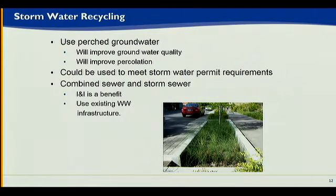There's plenty of capacity in the wastewater system. The only drawback is then we'd have to treat it twice. You treat it in wastewater and recycled water. So anyway, that's something that we're working on right now.